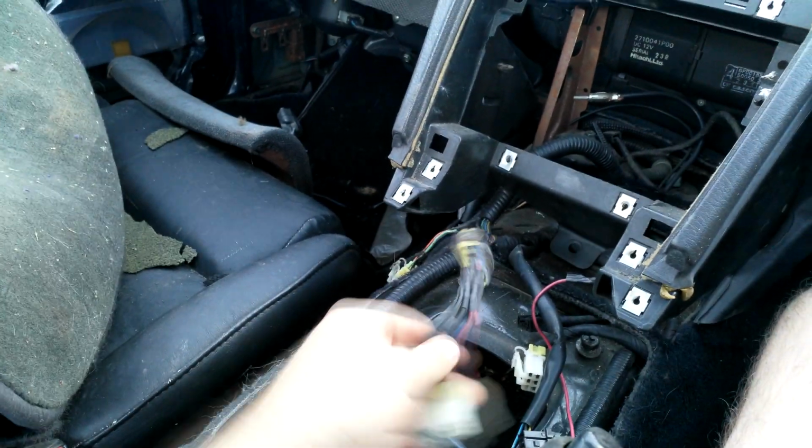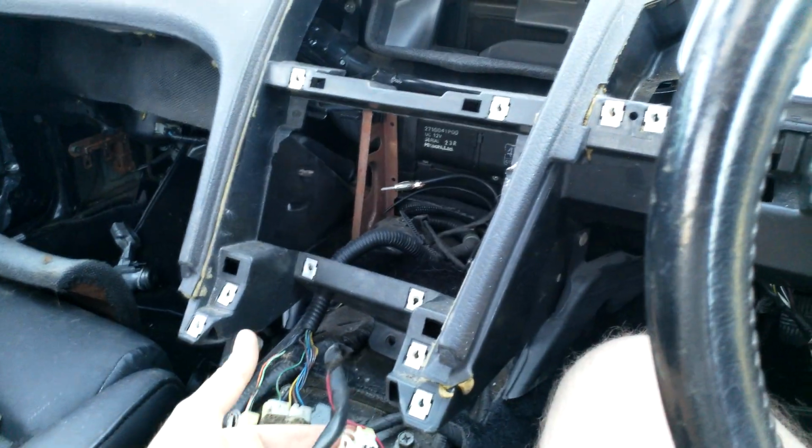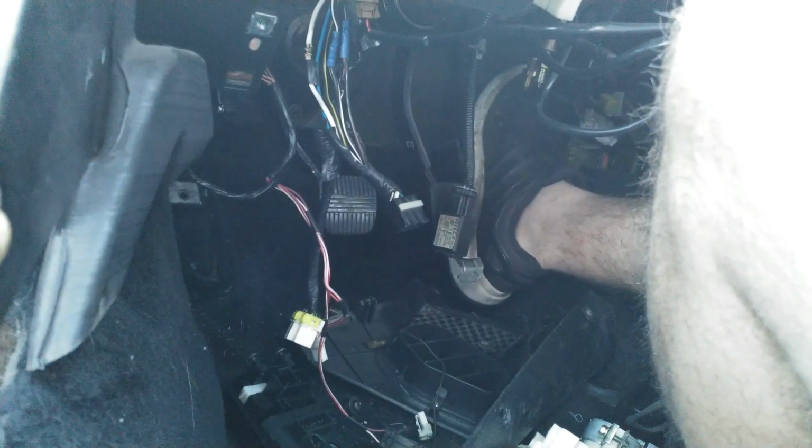IDs, anyone? Stuff like this everywhere. I have no idea what this is. Down there. It's down there. Wires everywhere. Feck knows what it is.